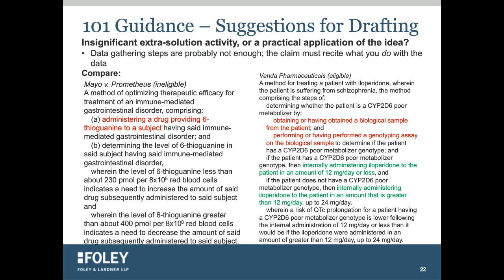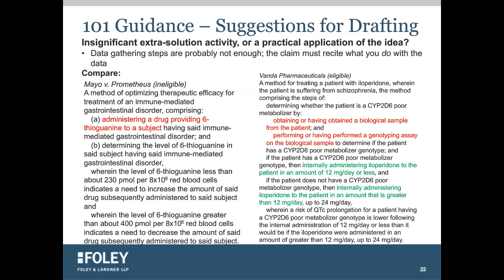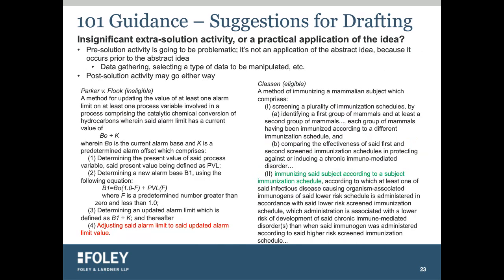Potentially, if the claim had recited an additional step of actually doing something with that alarm limit, such as turning off a heater or otherwise controlling the catalytic process, that may have been more likely to be found eligible and probably would be found eligible under the current guidance.